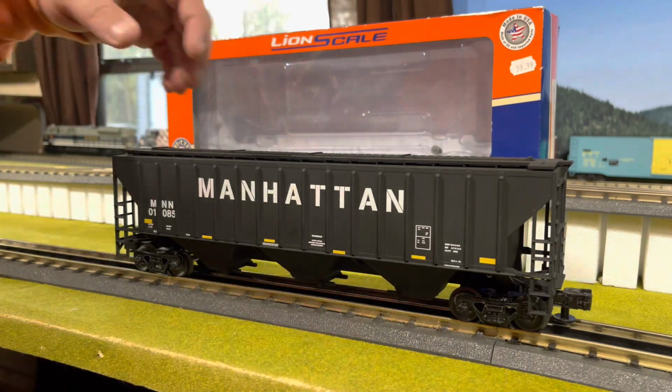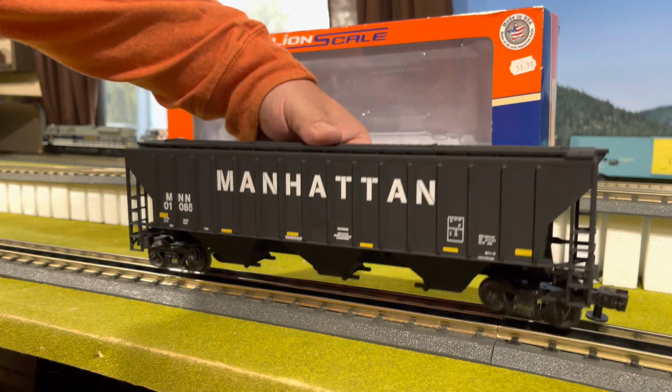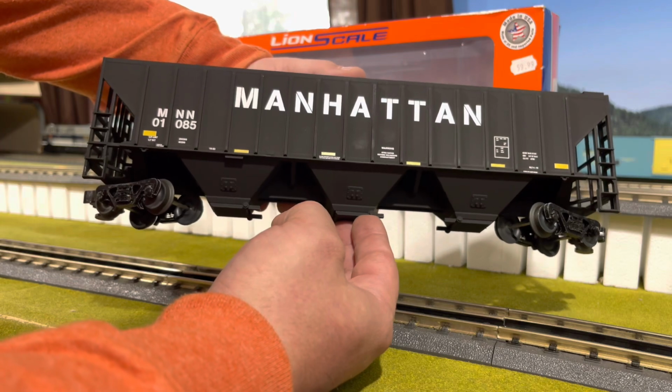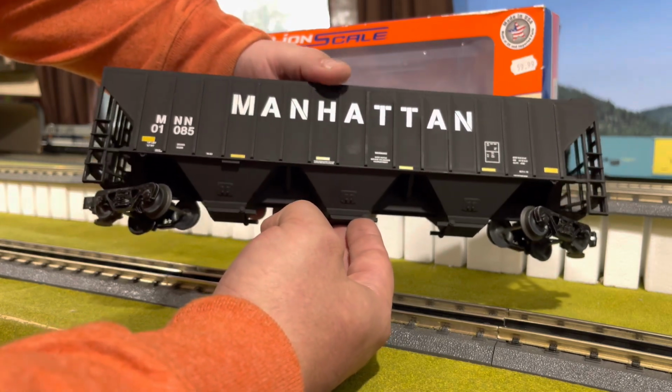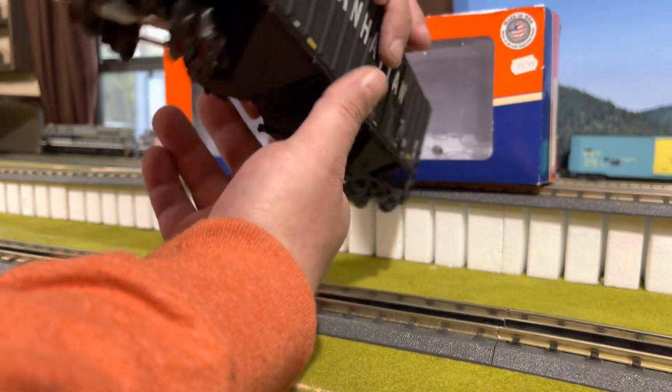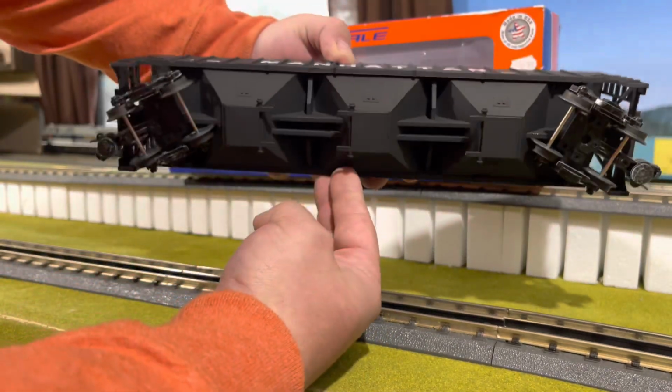I will say Lionel did an excellent job with the printed decals or lettering on this car. Everything is crystal clear and legible, and it looks really, really good. Like I say, I really like this car. It looks great. Take a quick look at it.